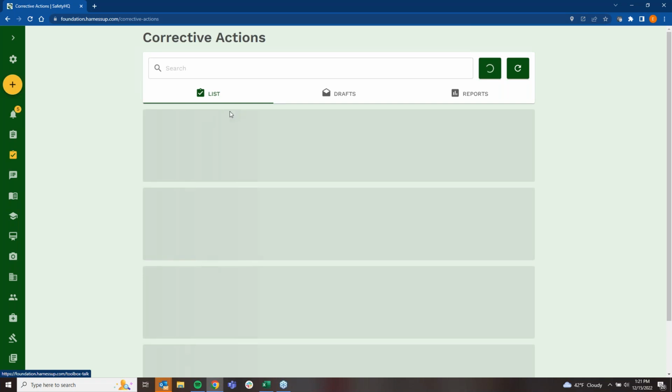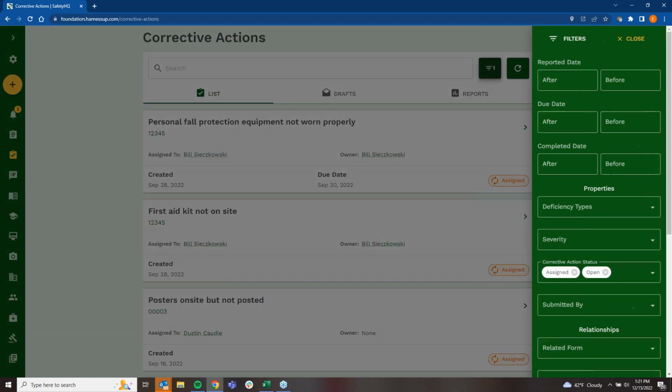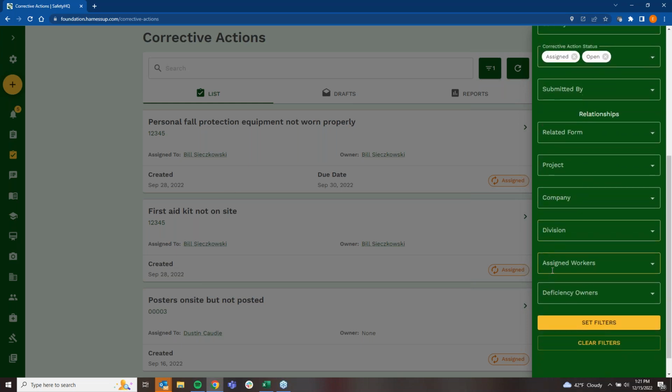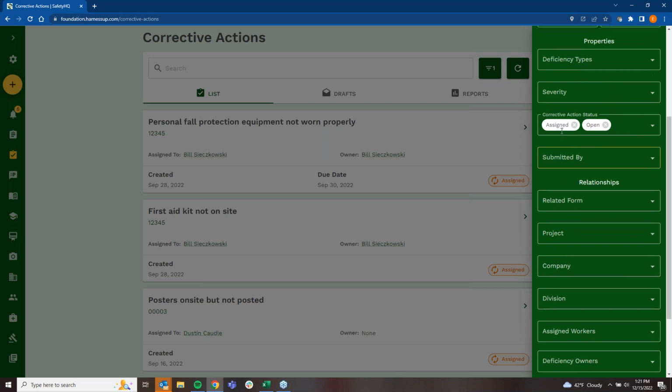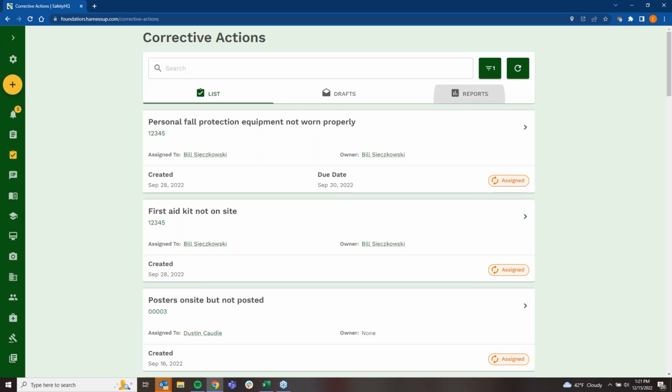But the cool thing is that corrective action that I just mentioned, if I were to submit that corrective action for a poster not submitted, this is a previous one, but I can have them all right here. If I want to look at this from a reporting view, I can say, hey, what's assigned, what's out there, what have we not corrected yet, what do we need to make sure we jump on top of? Again, you can tie all of these pieces together to get the reporting that you need, which many programs out there don't have for you to review.